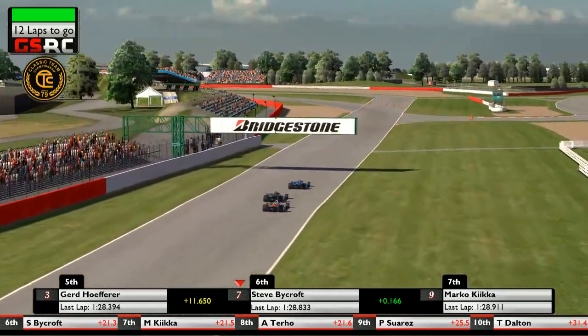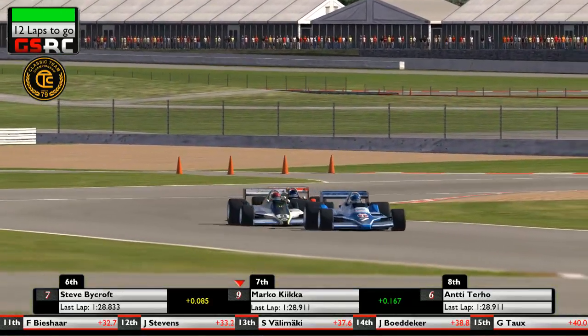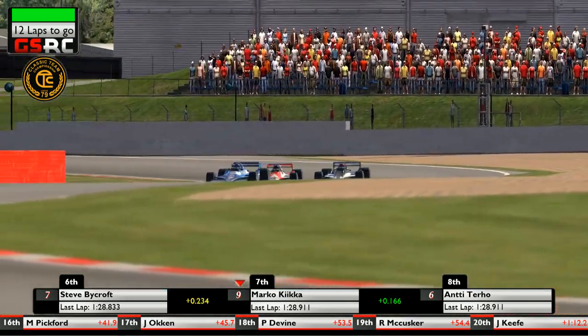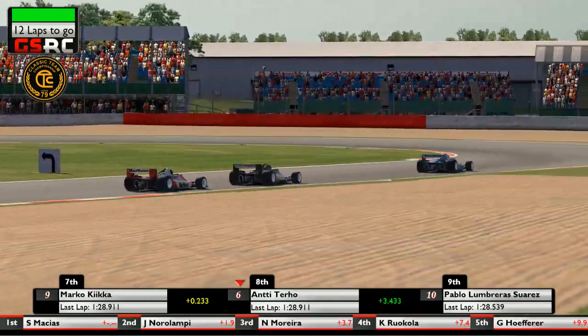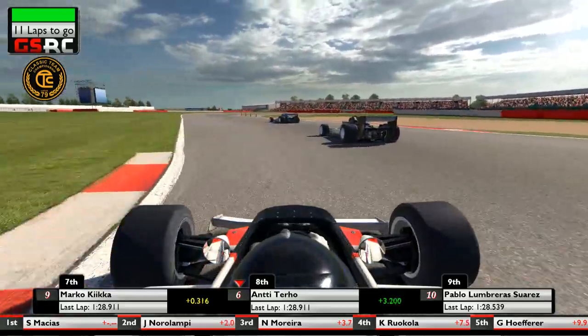A threat from Terho behind now as he smells blood in the water. His fellow Finn has been passed. He's now close behind, but Marco Kika is not giving up. He's going to look to the inside of Bridge. It's going to switch back when they hit Priory. He gets back to single file, goes defensive to keep Terho behind. The order is going to be Bycroft, Kika, Terho. Ooh, look out.